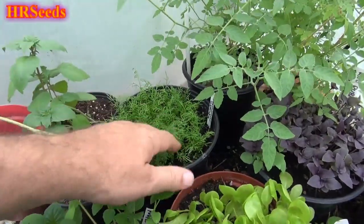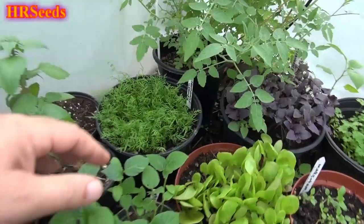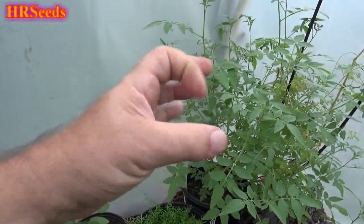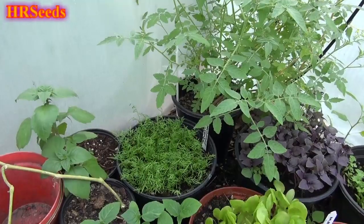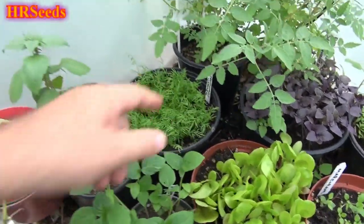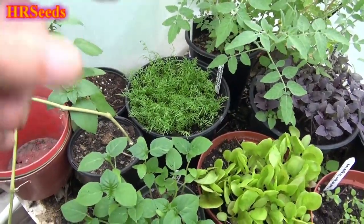Over here we got chamomile. Now, if you guys never made chamomile tea, this is the stuff you got to use to make it. Once it grows upwards and it makes a flower, which looks very similar to a daisy, you dry those flowers out, and then you just use them to make chamomile tea. So we're going to grow those this year. We're going to try to get some seed out of it, and we're also going to make chamomile tea.